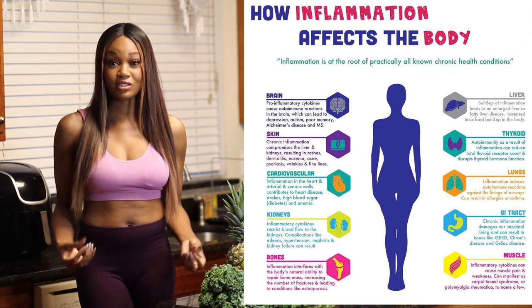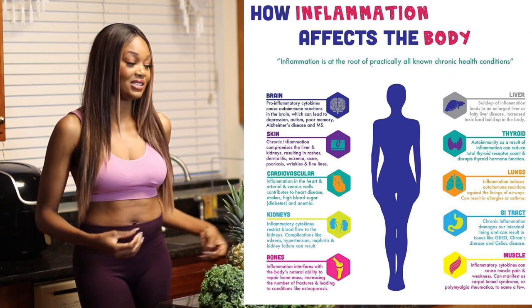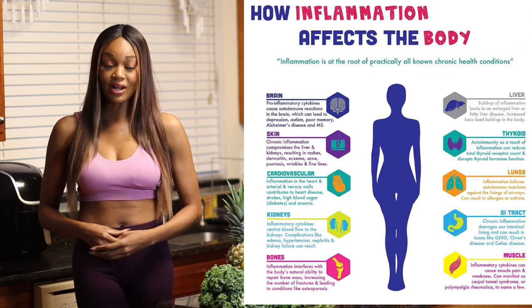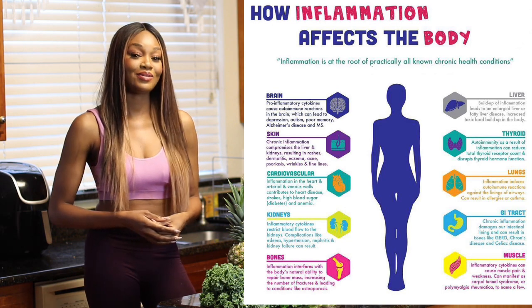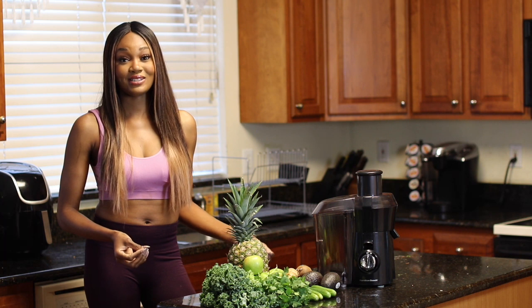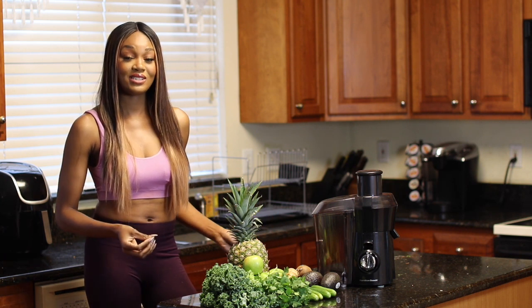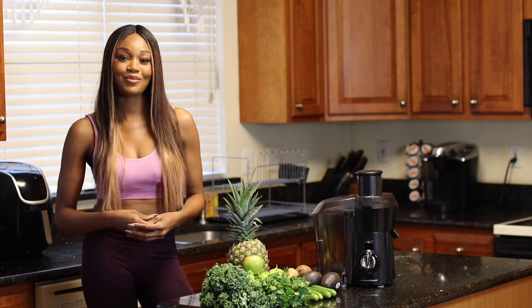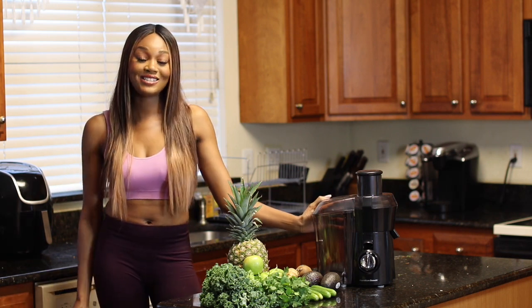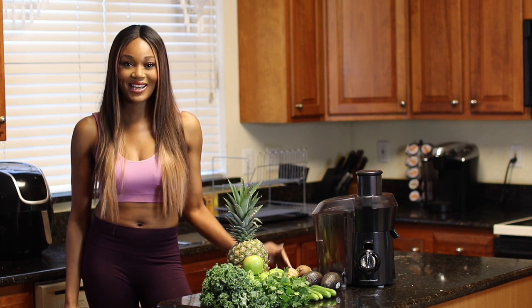I love to drink green smoothies every morning, and this is a juice that I'm definitely going to start drinking every morning as well. And nature is so smart. It put the medicine in the food, and each one of these ingredients are proven to help decrease the amount of inflammation in your body. We're going to be using my new Hamilton Beach juicer. I'm so excited to try it out and see how this amazing, delicious juice is going to turn out. So let's get into some of the ingredients that we're going to be using today.